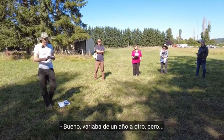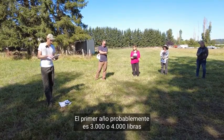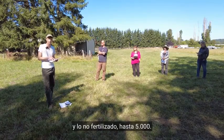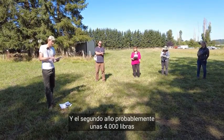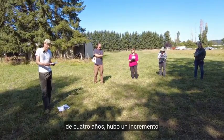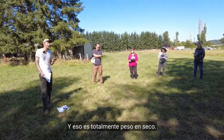Well, it varied from year to year, but the first year is probably about three or 4,000 pounds in the unfertilized up to 5,000, and the second year is probably about 4,000 pounds up to 8,000 pounds, so over double. So the cumulative increase over that 4 year period was about 10,000, 11,000 pounds. And that's absolute dry weight.